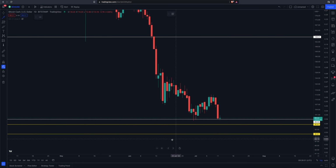Also keeping an eye if we will find some support down in here. It's actually less than $100, but right now the low looks like 97.74. Will we double bottom? Will we undercut that? I can tell you if we undercut that, it's probably a straight shot down to that 95.67. And like I said, lower than that is 90.67.